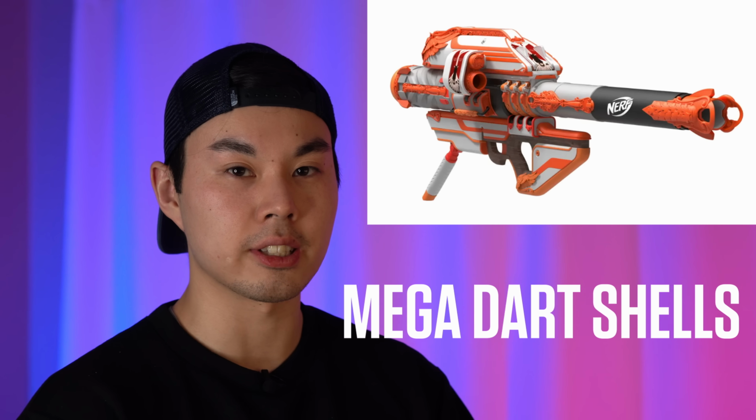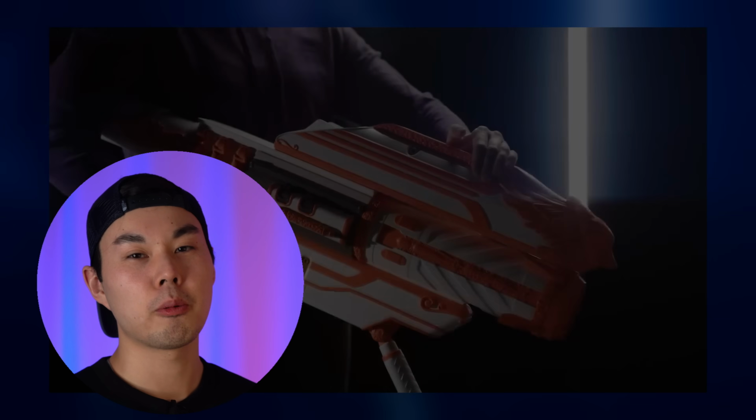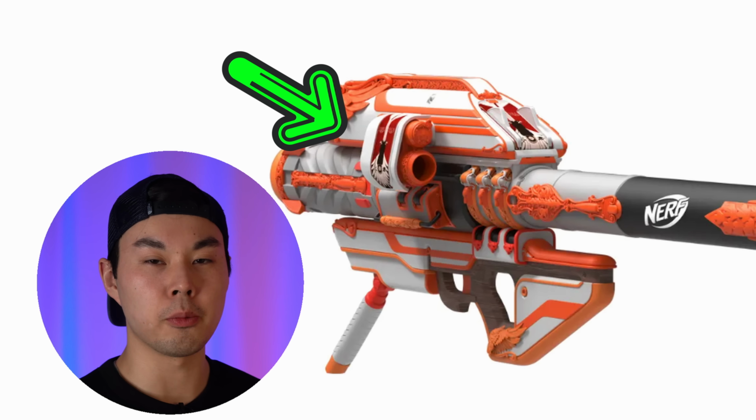This is the first Nerf blaster to utilize mega dart shells. It's going to come with a total of 3 shells, and each one holds 3 darts each. Once you pull back that ginormous top prime and pull the trigger, it's going to blast 3 mega darts at once. It also has an illuminated scope on it.